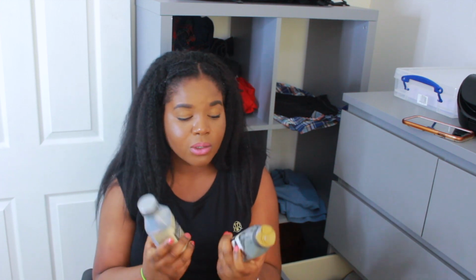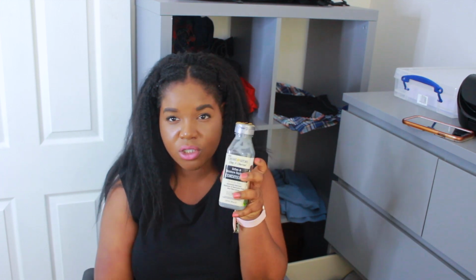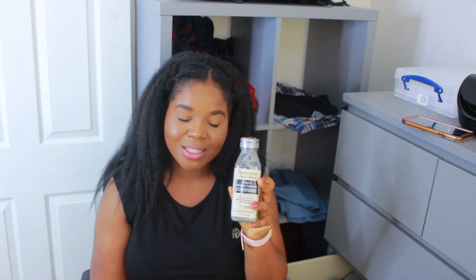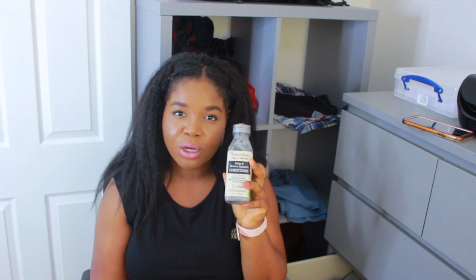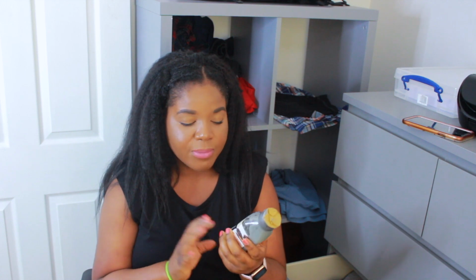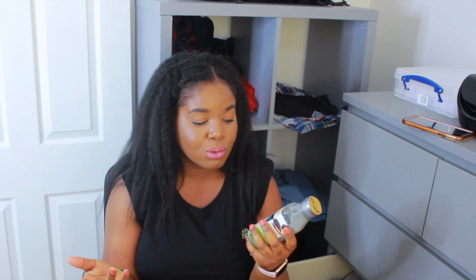All right. So this is the rinse out conditioner from the clay and shampoo from Cream of Nature as well. I don't like the smell of this. I really don't, but it's really, really good. But I don't like the smell. It's quite thick as well. It's got the same thing: aloe vera juice, activated charcoal, Russell clay, bentonite clay as well.